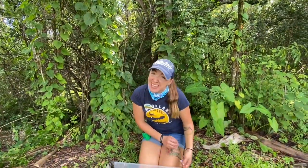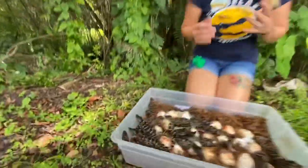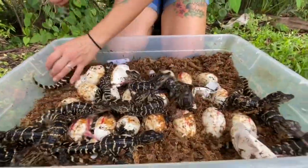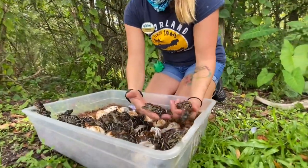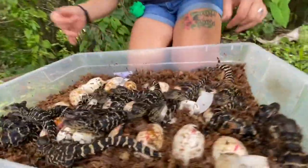All right, Chrissie, what you got there? We have babies. These are baby American alligators, and they just started hatching out this morning, and we're really excited about it. And we just wanted to tell you. Oh my goodness, little guy, he is ready. They see the water, and they're like, we're going to the water. That is instinct. They know that the water is going to be the safest place for a tiny baby alligator. They're all trying to head that way.